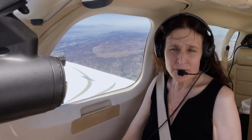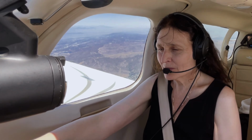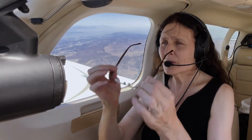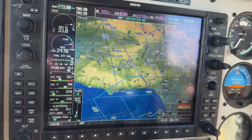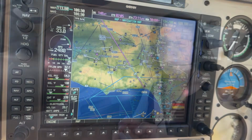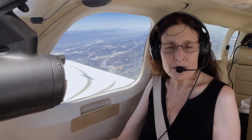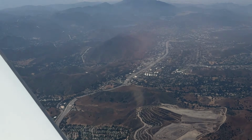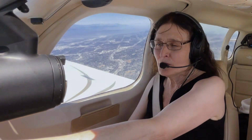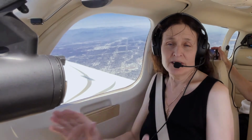Controller: 782 Juliet Bravo, traffic 10 o'clock, 4 miles, eastbound, 5,500 indicated, not talking to them. Yeah, on screen looking for him, 782 Juliet Bravo. That's that guy right there, 200 feet above us, so we should be able to climb past him. Juliet Bravo, traffic no factor, approach 128.75. Yeah, we were going to call you, but you're busy. 128.75, have a great day. 782 Juliet Bravo. Since we cleaned the plane, we'll see if it goes any faster.